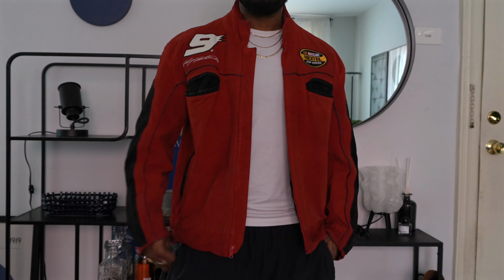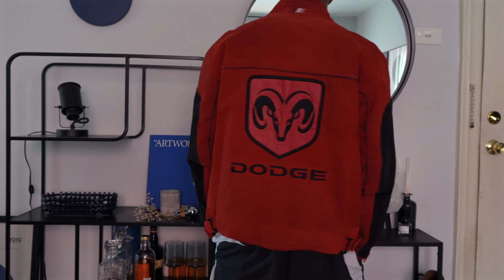I have a love-hate relationship with the color red. Gonna try to incorporate this into my wardrobe. Could see myself wearing it a lot throughout the spring. This is a little bit more lightweight, so it's more of a spring piece. So gonna be able to wear it in a couple months.